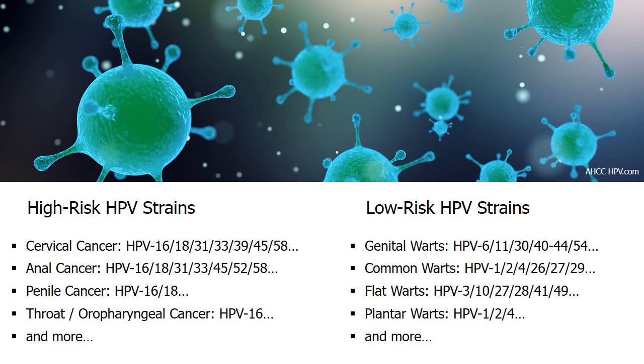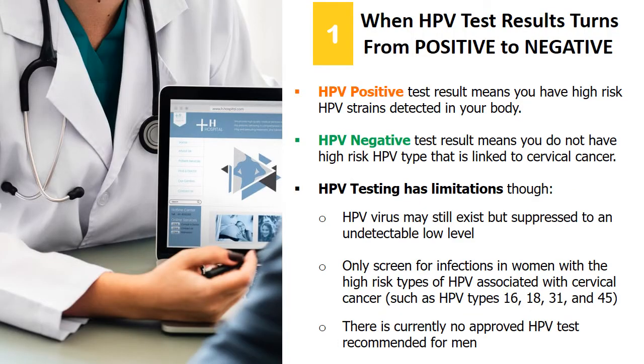With over 100 types of human papillomavirus identified, how do you know if HPV is gone? According to medical professionals, the reality is we won't know for sure if all HPV in the body is completely cleared. Though there are ways that can help us make the judgment. Firstly, through HPV testing.